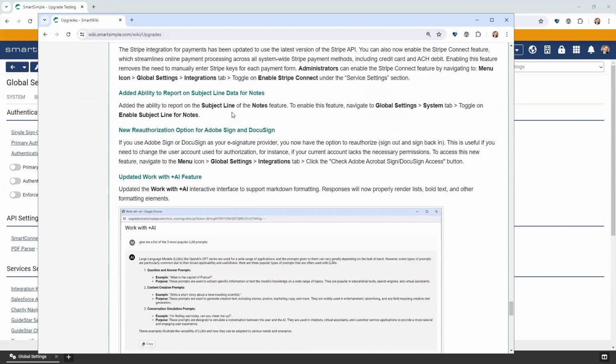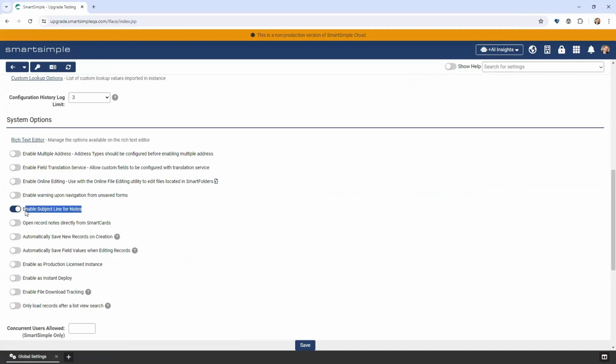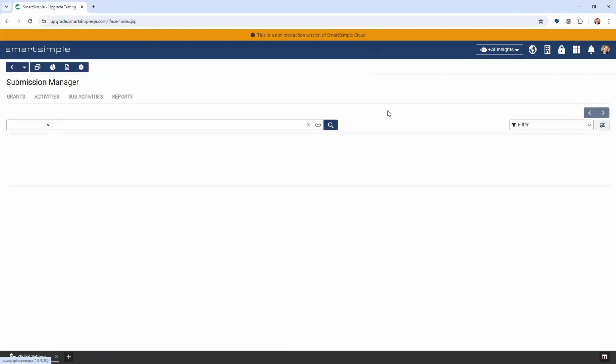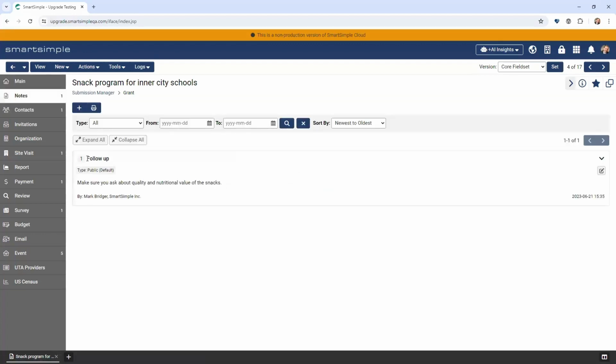Next, I'll show you the subject line for notes. So you may not have ever turned this on. It was a relatively new feature. So we have an opt-in here for the subject line on notes. So if you're using notes, and I'll just go to a record here to show you, and you turn that on, and let's see if I've got one that has a note on it here. Yes, there's a note in here. So it changes the way that the notes render, and it also gives you a kind of a subject line for the notes. So instead of it just being a note and who did it, you can kind of title your notes, and that's now reportable.